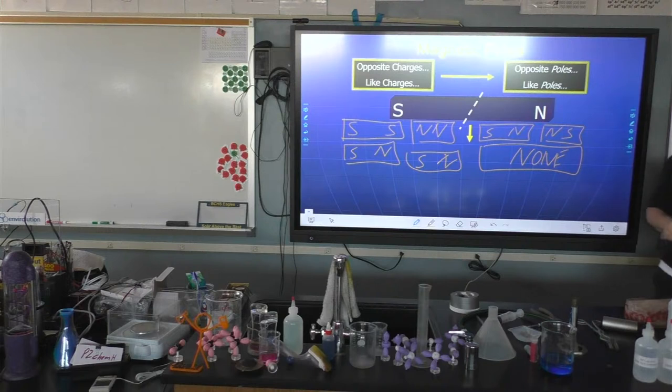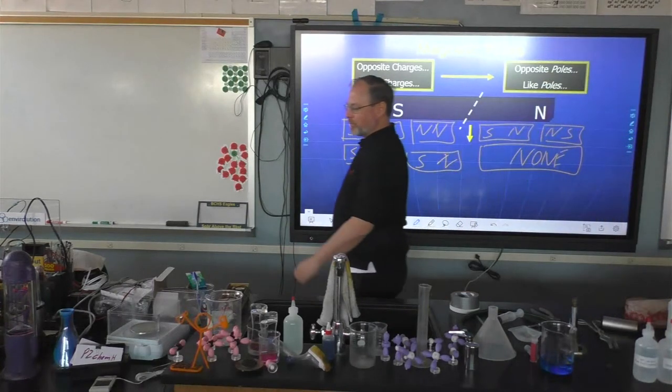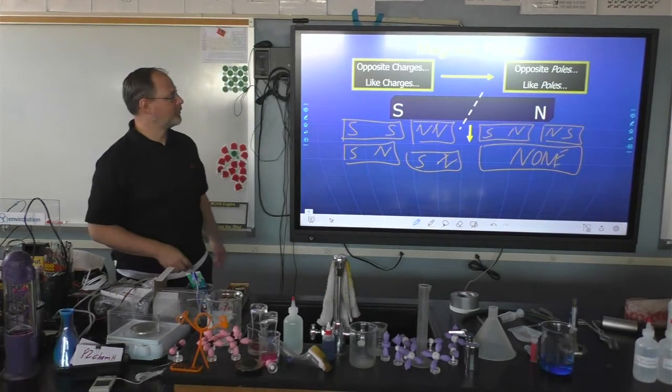Every time I've had a bar magnet, it broke. When I try to put it back together, they repel each other. I happen to have lots of pieces of magnets. Lots and lots of pieces of magnets.